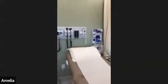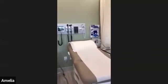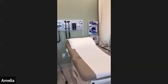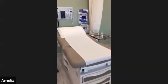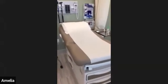This is where we really learn how to do our head to toe assessment our sophomore year. As you can see, we have the different blood pressure cuffs, a thermometer, gloves, a sharps container, and then just the patient bed that we use. We have a lot of pull-out systems here, so we have different things available to us. Oh, but they're empty right now.